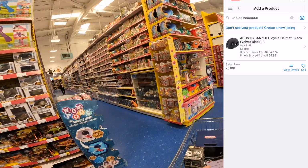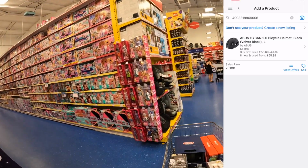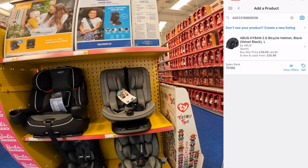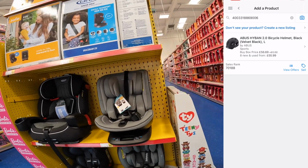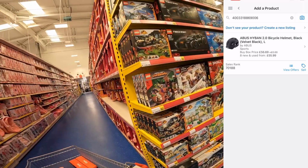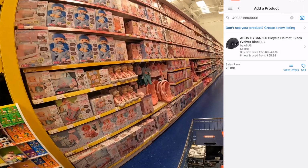Continuing on here, let's see what else we've got. Let's have a look through clearance. Having a look here, nothing. I need to venture out to looking at girl stuff basically to sell. I just find it's a bit weird, a grown man looking, but I think I'm probably going to use my kid as an excuse to go and look for baby stuff really.